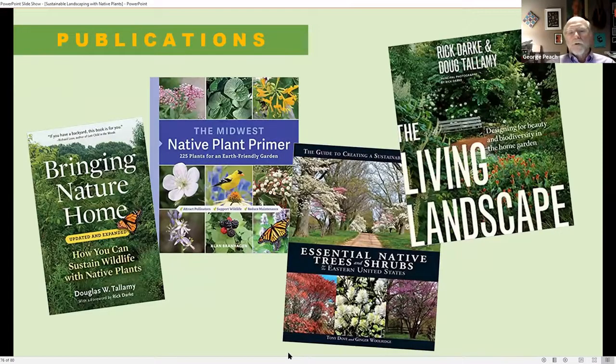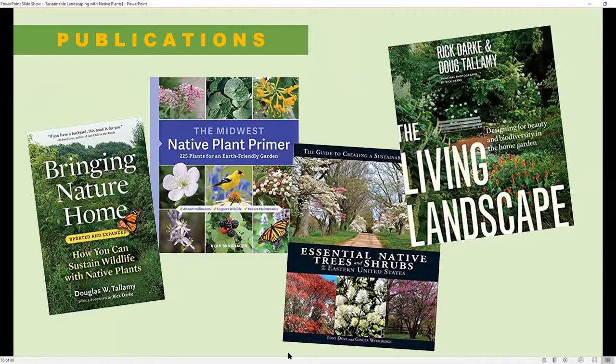Books, lots of good books, a lot more coming out all the time. I would strongly recommend Bringing Nature Home by Doug Tallamy. Doug is an entomologist by training. I think he works at the University of Delaware, but he's become a leading evangelist for native plants and restoring our native ecosystems. He is actually in Columbus fairly frequently, so if you keep your eyes open, there might be an opportunity to actually go hear him in person. He's a really, really good speaker.